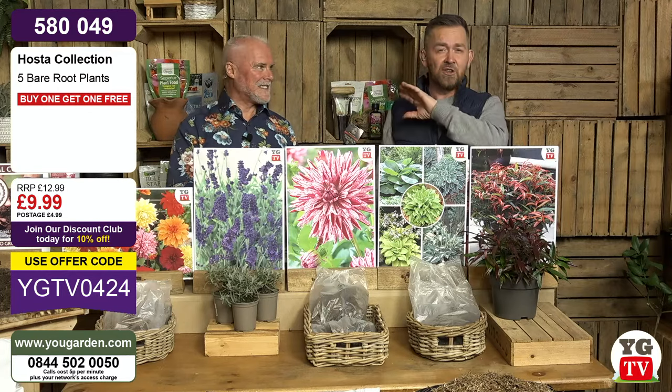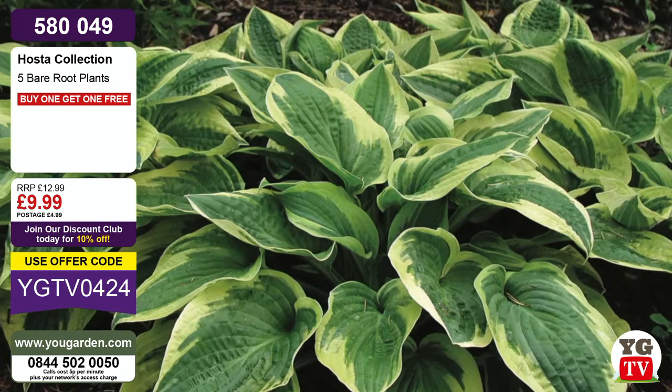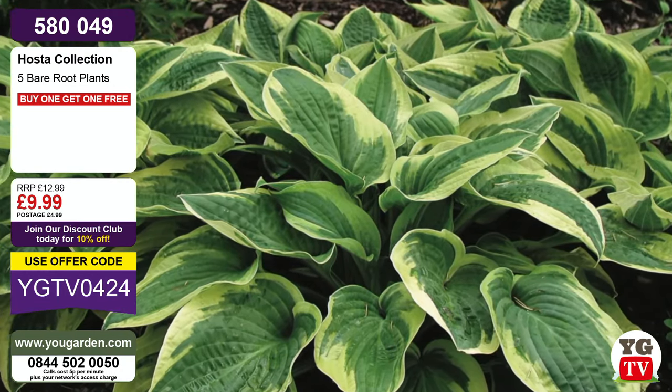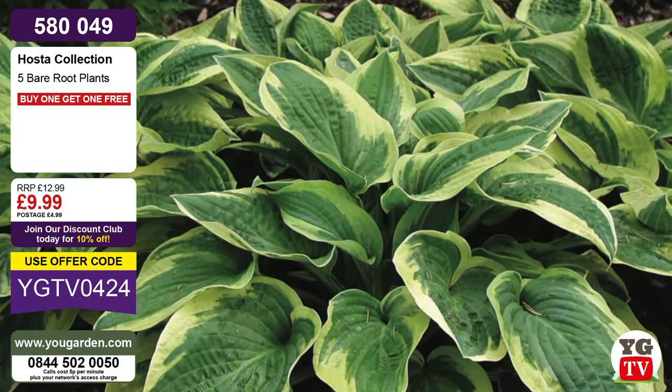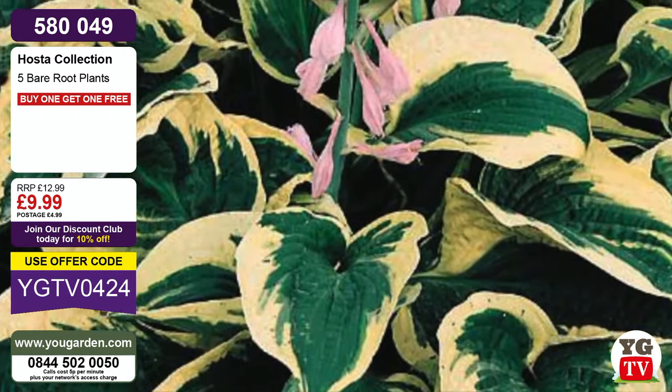Right, the hosta collection going absolutely crazy today. Buy five, get five, absolutely free, working out at £1 each. And if you buy a hosta when it's in a pot, looking great in spring, early summer, you can spend easily £9.99 for one. Easily, can't you? Yeah. These are working out £1 each. And the great thing is, even as a bare root, you're going to get a really nice display this year, aren't you? You will, yeah.